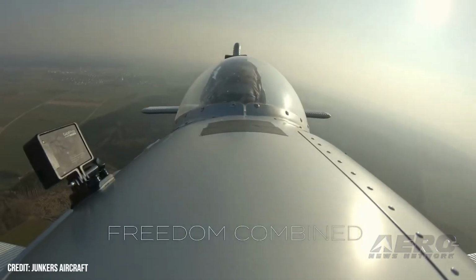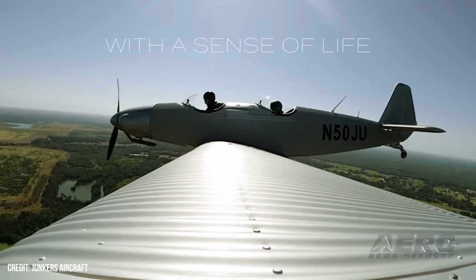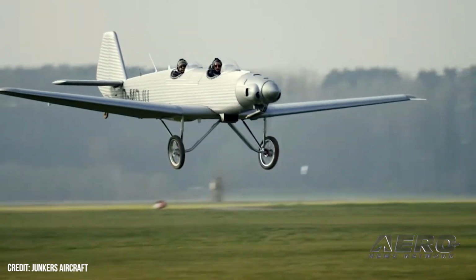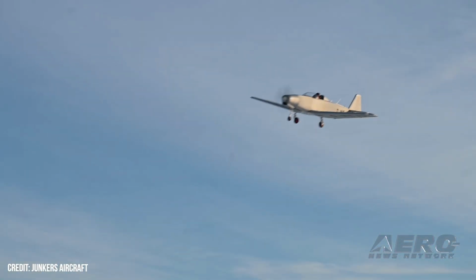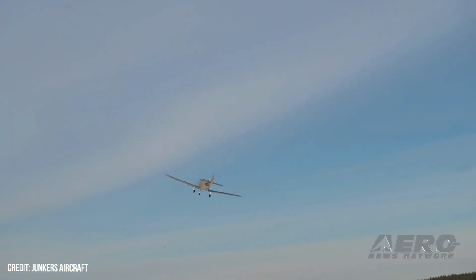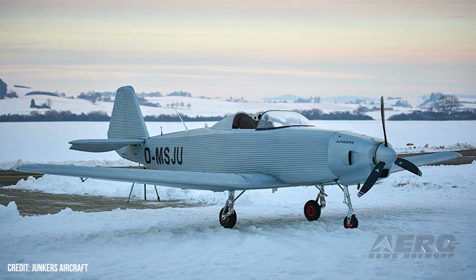Side-by-side Junkers A60 in flight testing. On the heels of the debut of the two-seat tandem Junkers A50 last year, the organization is also developing a side-by-side version that has been flying for several weeks. Junkers Aircraft describes its A60 as a contemporary adaptation of the classic A50 model. Inspired by the Rotax-powered A50, the A60 combines the aesthetics of that era with modern innovations.